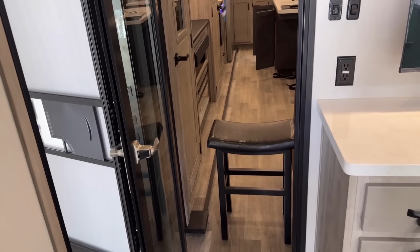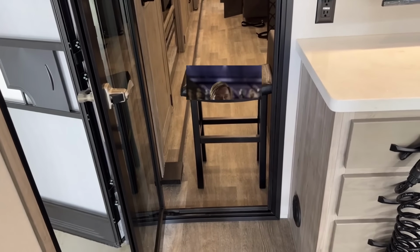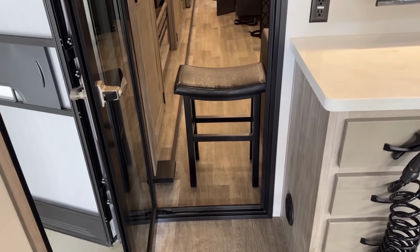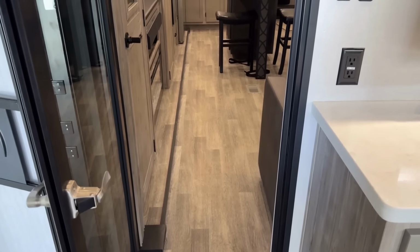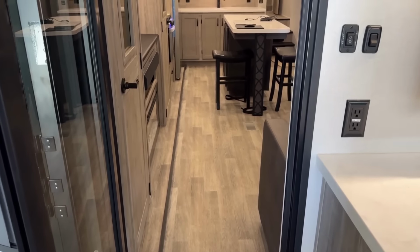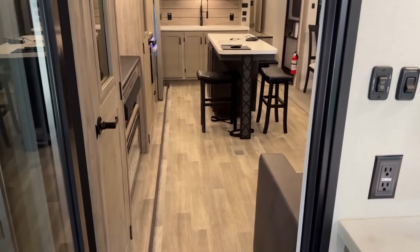And apparently I left a stool in the way. Hello there. Let me get that out of here. There you are. Nice, easy, wide open walkway. We got a nice sample of that stool. We're going to call that the stool sample section of the video.